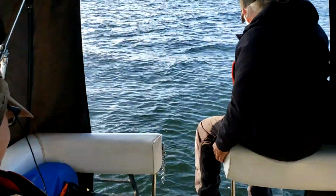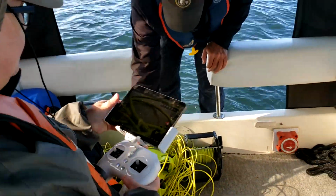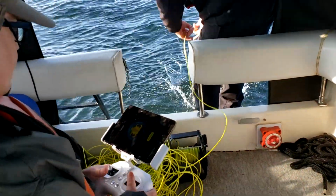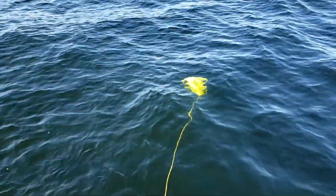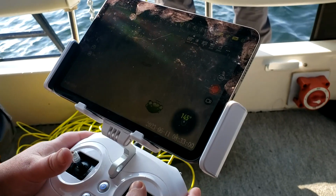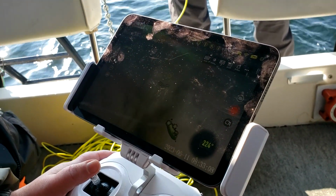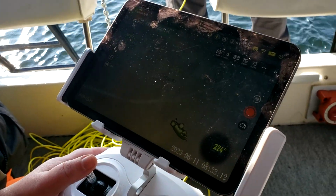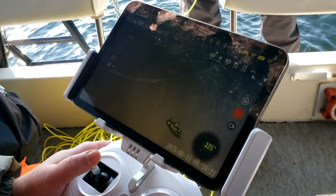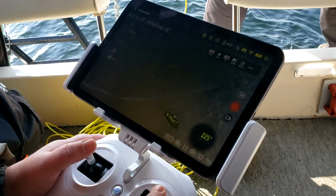Alright, second attempt at the ROV. We lost anchor the first one. We're hooked to it again. Alright, give her. We got picture. Bottom soft. Yeah. Not gonna tangle me up. So there we go.